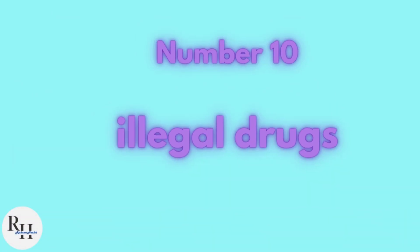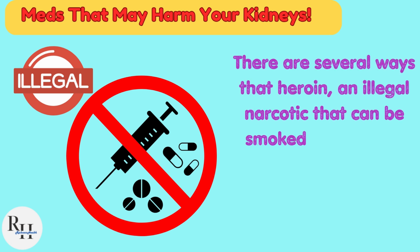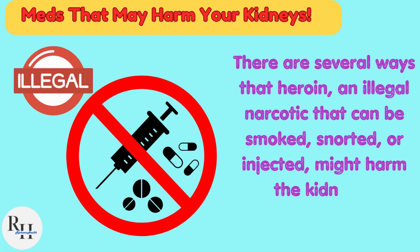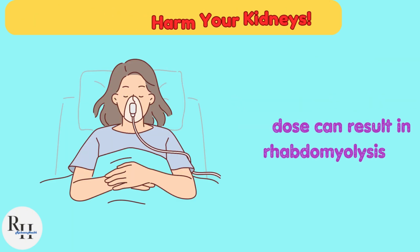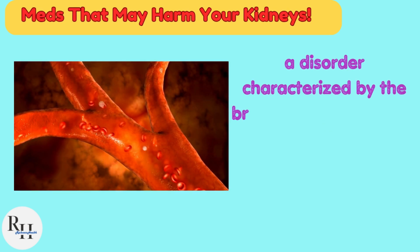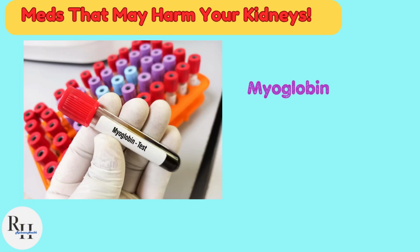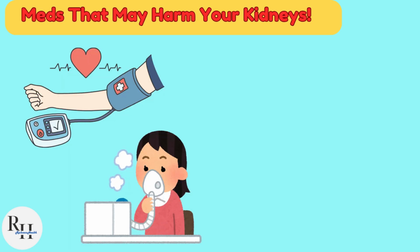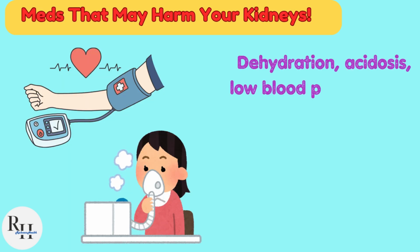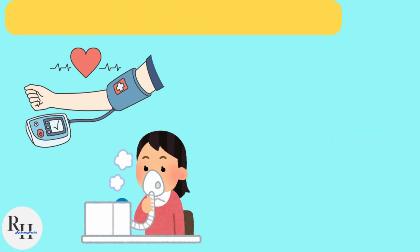Number 10. Illegal drugs. There are several ways that heroin, an illegal narcotic that can be smoked, snorted, or injected, might harm the kidneys. Coma caused by heroin overdose can result in rhabdomyolysis, a disorder characterized by the breakdown of muscular tissue and the release of proteins into the blood. Myoglobin is one of these proteins, and it can lead to blockage and kidney injury. Dehydration, acidosis, low blood pressure, and oxygen deficit can all exacerbate these symptoms.